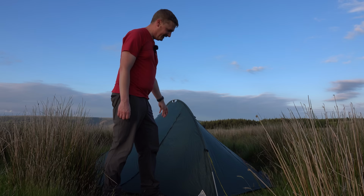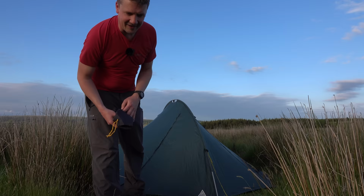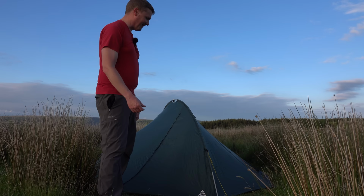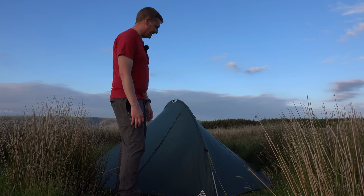So it's got a sturdy aluminium pole. Hasn't got enough pegs to actually peg it all out. So I've bought some different pegs, which I can go out with, because I didn't know if there was enough pegs in the bag, and there definitely isn't. And they are really cheap, just metal pegs as well, like little steel ones. So definitely worth upgrading. But yeah, so there's more guy-out points, but we'll have a look at getting the inner up and seeing how that works.